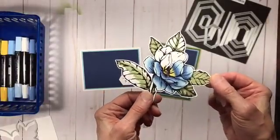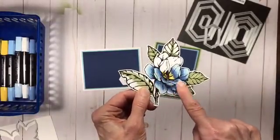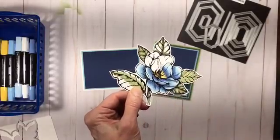Hi, Angela, welcome. So you might notice a difference between this section here and these 2 petals here, right?